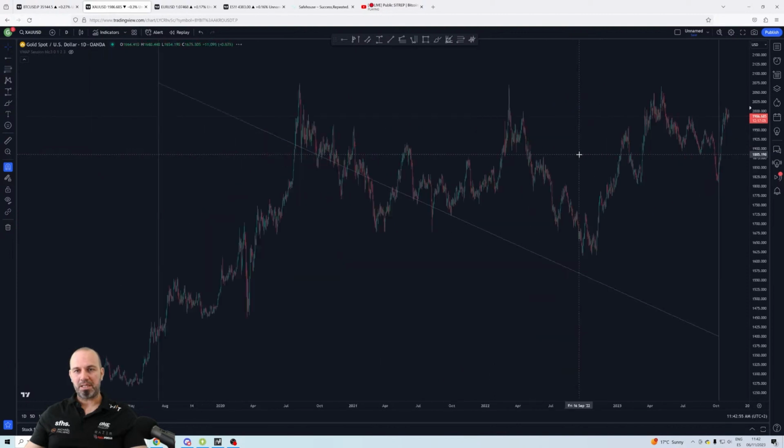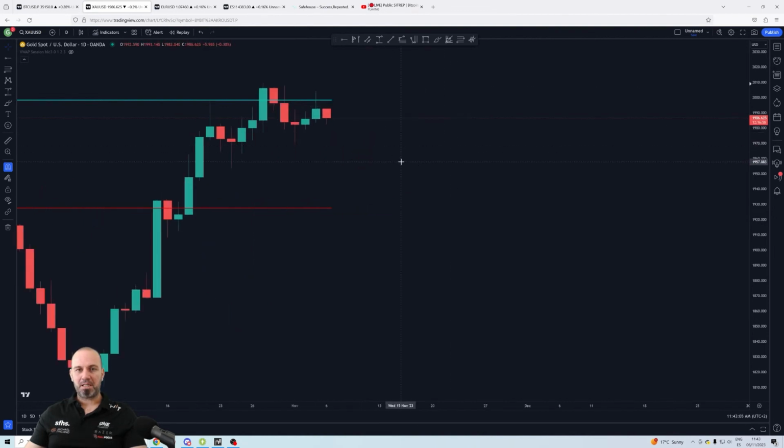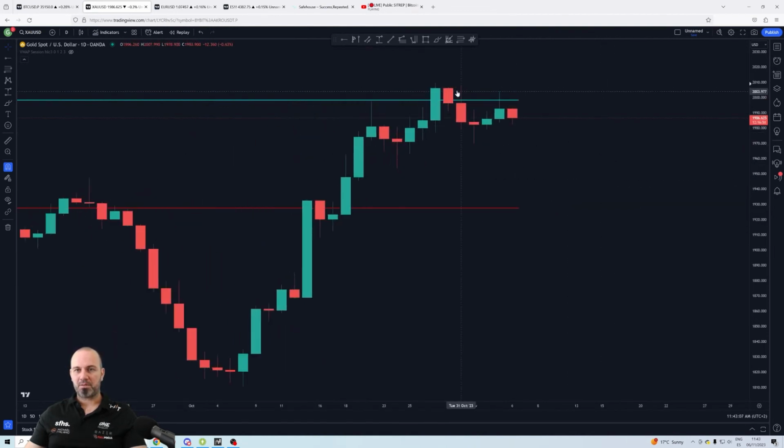Moving to daily, we can see clearly what's going on. So the price was trying here, rejection, tried once again, rejection, and then we start to see this. The price is not able to make a higher high here. So up to this point in time was basically bullish market structure. High, higher low, higher high, higher low, this is a lower high.